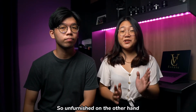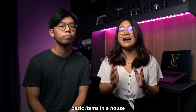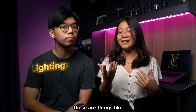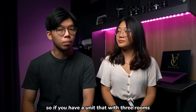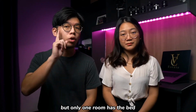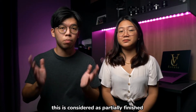Yeah. So unfurnished on the other hand is basically a unit that contains the most basic items in a house. Note, this does not include furnitures. These are things like lightings, maybe air conditioning, ceiling fans, that's all. Yep, so if you have a unit with 3 rooms, all furniture are included but only 1 room has the bed, while the other 2 rooms have no beds, this is considered as partially furnished.